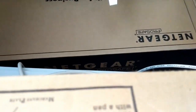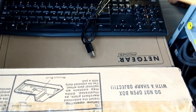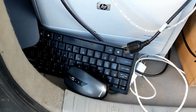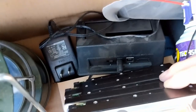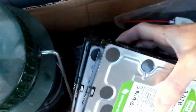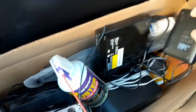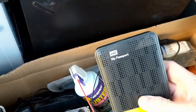This looks promising, this Netgear ProSafe. Some random old credit card swiping machine. I got an HP LaserJet printer, another keyboard and mouse, a random camping lantern. Check this out, this is awesome. 1, 2, 3, 4, 3 terabyte hard drives. Some duster spray, an external DVD writer. Oh, and look at this, this is a little portable external hard drive. Western Digital, my passport.